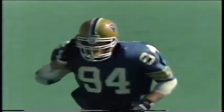Good pressure by Pitt. Down he goes. Give credit to Gerald Simpson coming in on the defensive right side, and the play finished by Mike Halepin. But downfield, nobody was open. See, the key to it is that the secondary played it great.